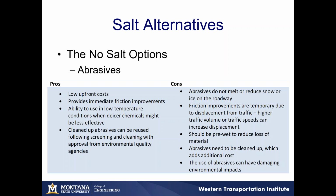They can work at any temperature, which is wonderful, but they need to be cleaned up. And when you fold in the cost of your cleaning program, generally sand becomes as expensive, or if not a little more, than chlorides. So if you're doing this for cost reasons, you need to maybe rethink how you're going to make this more cost effective. And one way to do that is if you have approval already, or you can seek approval to reuse your cleaned up abrasives. I know not every state can do that, but if you're interested, some states can. I believe Oregon is one of them.